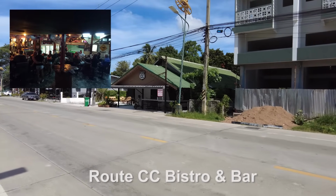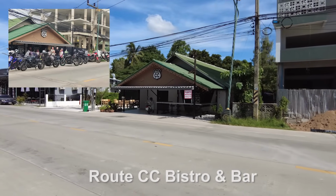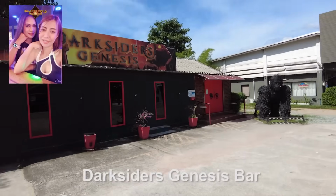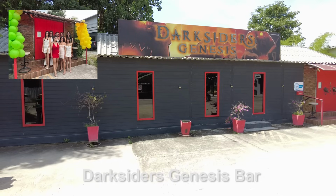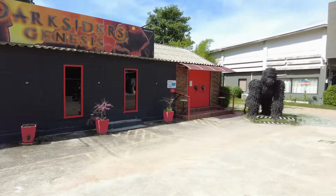I used to go in there, I used to live around the corner, I'll show you in a second. But yeah, I used to go in there, they're great Sunday lunches. A lot of bikers meet up there. And here is Darksiders, and when you go in there, there's 2 pool tables. Last time I went in there, which was about probably maybe a year ago, there was about 15 to 20 girls, and a good vibe.